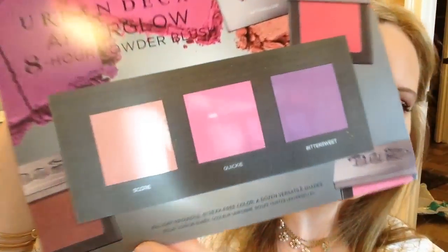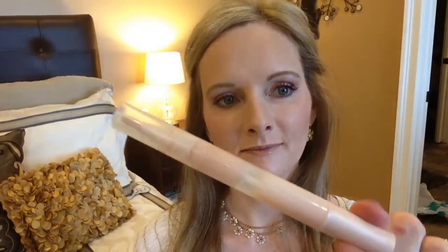My sample of Guerlain bronzing powder that I got in my last subscription box. This is my Urban Decay sample Afterglow 8-Hour Powder Blush, and I'm going to use the peachy color called Score. This is my L'Oreal Radiance pen. I don't like it as well as the YSL Touche Eclat, but I'm trying to use it up.